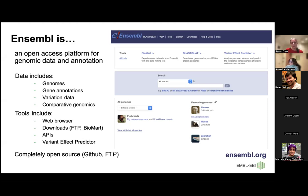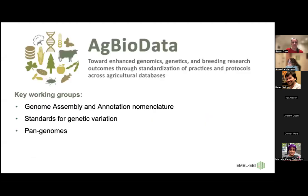We develop some tools, and the Variant Effect Predictor is one of our most popular, which I will come back to later on. And everything is completely open source. We have all our code in GitHub and all the data is on the FTP site.